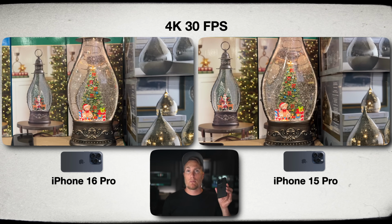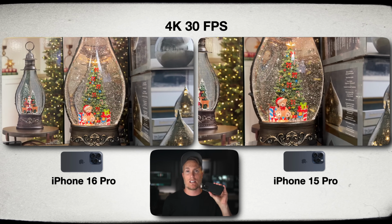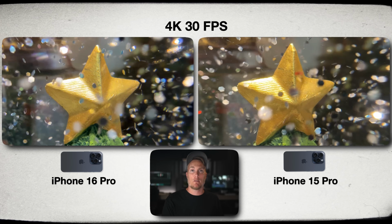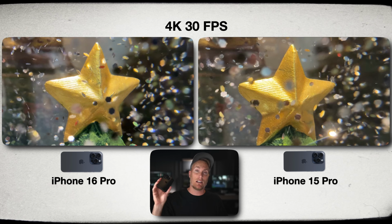So if you can find a 15 Pro at a good price, you'll be getting a fantastic phone that will serve you well when it comes to content creation. And if you have something before the iPhone 15 Pro and you want to jump into Apple log and also get something with a bit better color science, then I would say go with the 16 Pro.